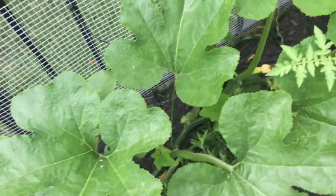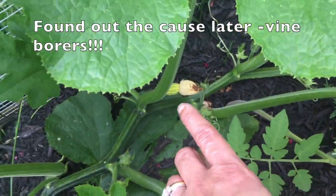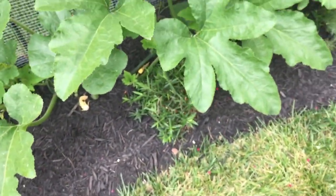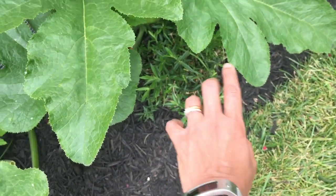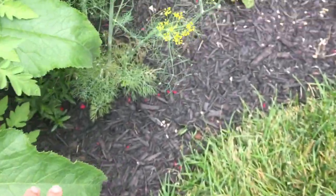So I'll show you what I was talking about, the female blooms dying on themselves. See that? They're not even opening up. I can hand pollinate if they open up, but they're not even doing that. So this is a phlox, I think, that blooms only in spring, but it's a perennial one. So more tomatoes on here. I think I have an aster down there below.